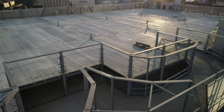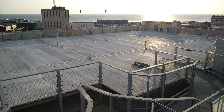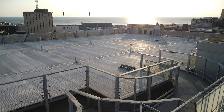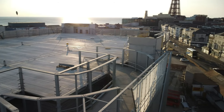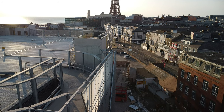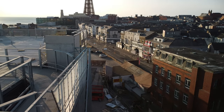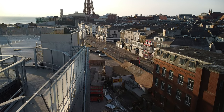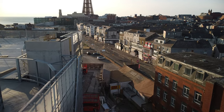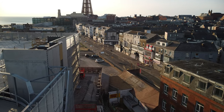Now we're looking up over the rooftop towards Funland and the sunset over the sea, and the old police station is still there at the moment, but that will be dropped shortly. Panning round and onto Central Drive, leading up to the tower at the back of the King Edward Apartments, which are going to be part of the Heritage Quarter. The joke shop at the bottom there, I don't know whether that's being dropped or whether it's being kept. But what we do know is they are being made to vacate it.